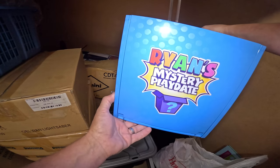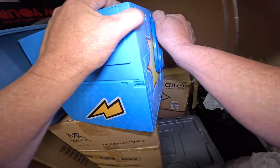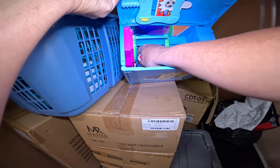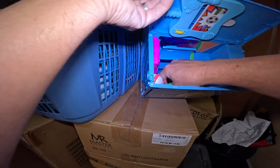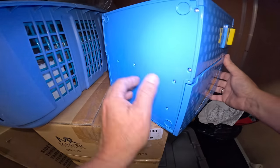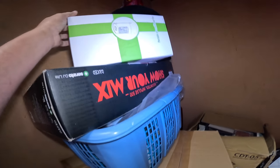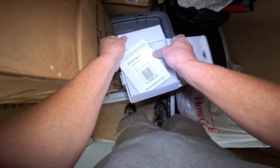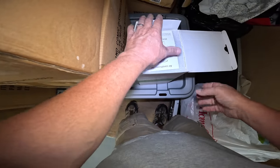Ryan's mystery play date. And there's a winder here. What does it do? Okay. Oh, I see some Legos in there. Who's that guy? I don't know. Little froggy. The toy box. I feel like stuff's gonna fall out if I play with it too much. Portable air conditioner fan. It's like brand new too. It is brand new. Portable air conditioner fan.